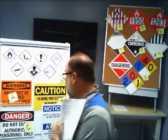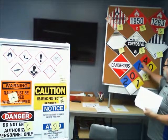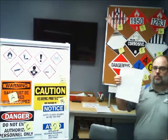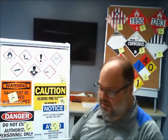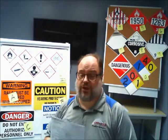Usually included in Section 7 and Section 16, and sometimes in Section 2, you'll find the information for your HMIS or what we call our NFPA labels. How do you know what numbers belong here? We're going to talk more about these, but how do you know where these numbers come from? You're going to find those typically in Section 16 of the MSDS, or SDS, I'm sorry. They still get called MSDS a lot. They've been MSDSs all of my life. They've been SDSs for about 2.5, 3 years.